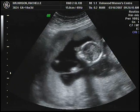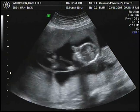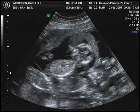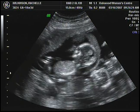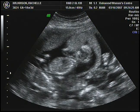Mostly you can see bones right now, and you can also see one of the other babies looks like it's either kicking or something on the side of the one that's sucking his or her thumb. So I thought that was particularly interesting.